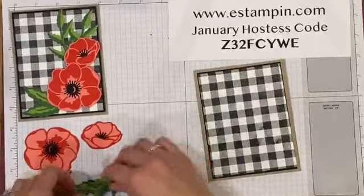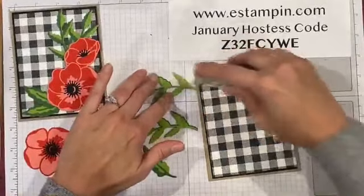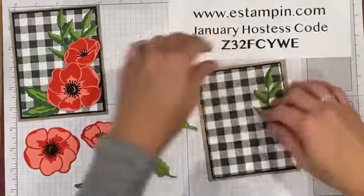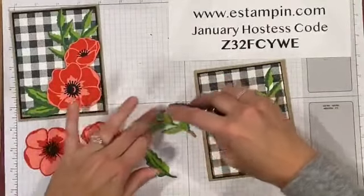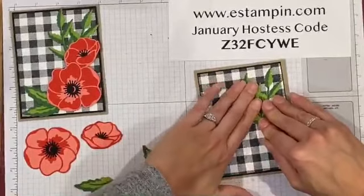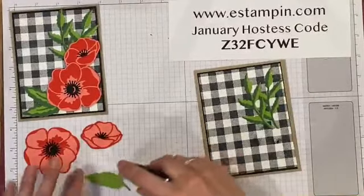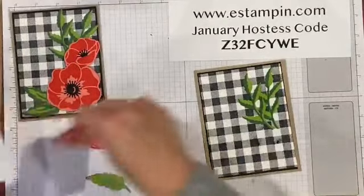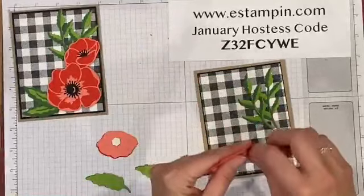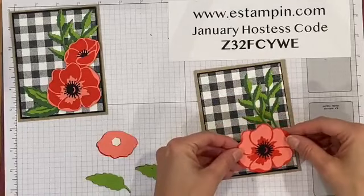Okay, so now we're going to do the leaves. So we'll do these top leaves. Here we go. So we've got the top leaves. Now let's do these leaves over here. Actually, I'm going to put the flowers on first, and then I'll tuck the leaves in. So we'll put this big flower on, and we'll do the little flower. Let's do it like so.